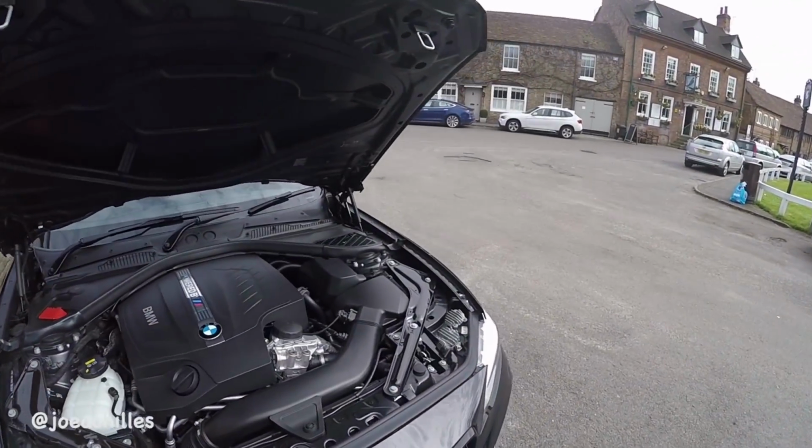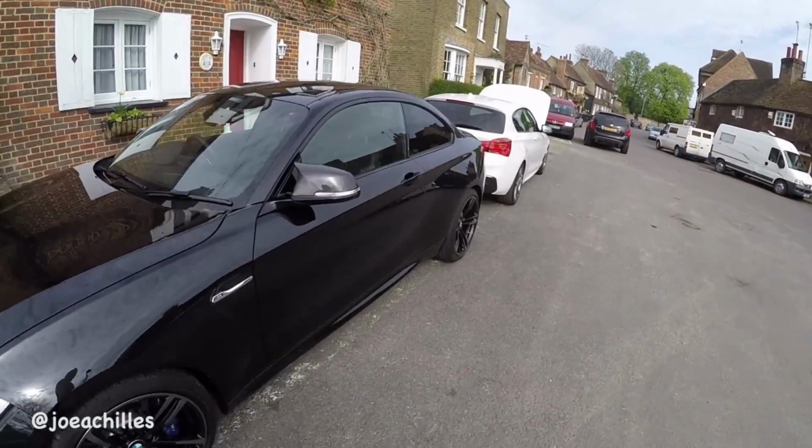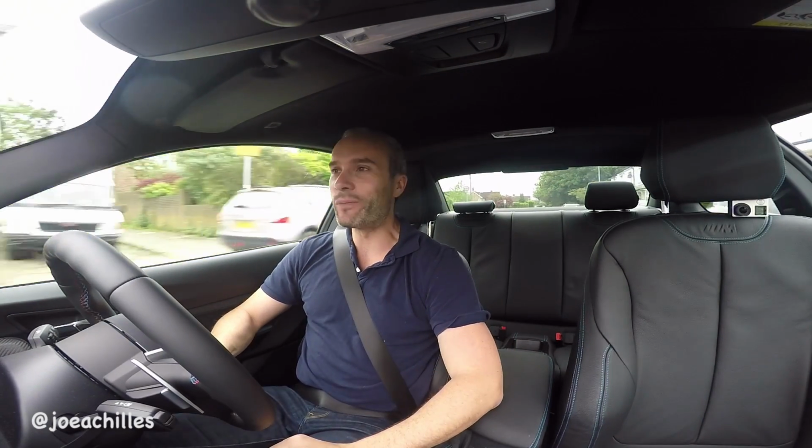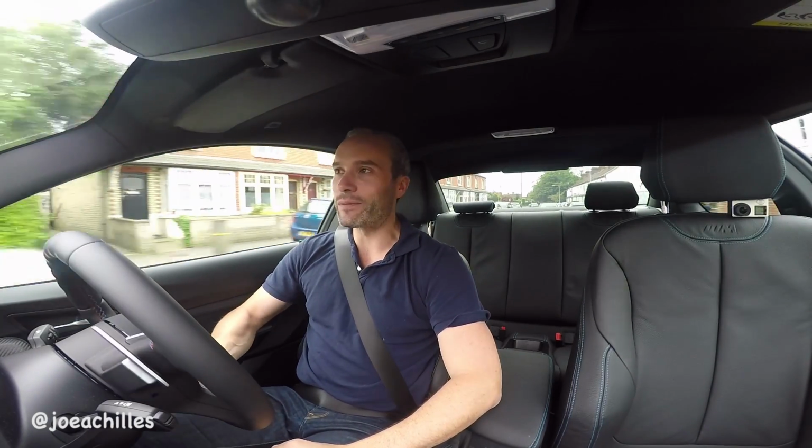You can also hear at slow speeds, especially when you come up to a stop, like you can in all M cars, well, the smaller M cars, not so much the bigger ones because they're more insulated, you can hear the diffs, the LSDs sort of winding away as you come to a stop, which I think gives you that little bit more sense of, yes, I'm in something, this thing is the business.